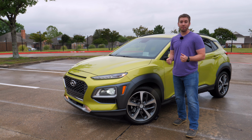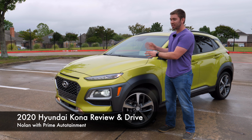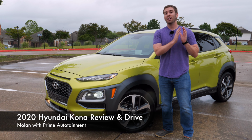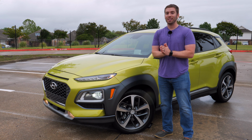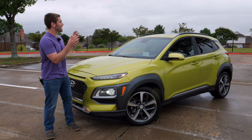A couple years ago, I reviewed the Hyundai Kona when it first came out, and I was maybe a little hard on it. This is the 2020 Hyundai Kona Ultimate, the top trim, and let me tell you, it's better the second time around.